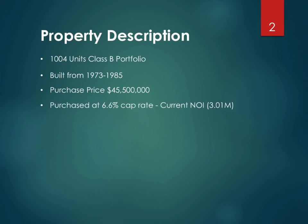$45,500,000. The cap rate at the time of purchase was basically 6.6%, and the net operating income at that point was $3.01 million. The net operating income is the net income after expenses are taken out. And the way to calculate the cap rate, as most of you know, is the net operating income divided by the purchase price. So that came to 6.6%.